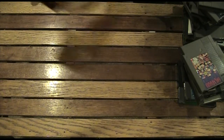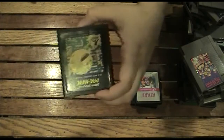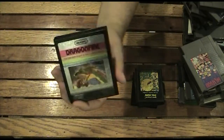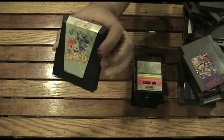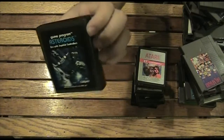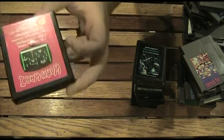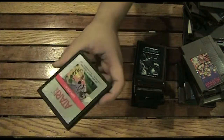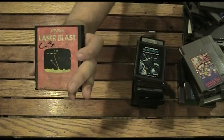Let's see, this is going to take a while. We got Hubert. Here's a copy of E.T. Here's a copy of Pac-Man. Dragonfire. Atlantis. Here's another copy of Hubert. There's going to be some duplicates in this. Here's another copy of E.T. Here's a copy of Asteroids. There's like 6 of them in here. Worm War 1. They already knew that there was going to be a second one. Copy of Centipede. Unfortunately, I already know it doesn't work. Copy of Laser Blast. I think there's like 3 of them here.